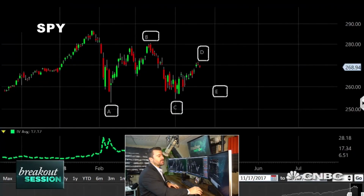Traders, it's time to go short the SPY. Now, I'm not calling a top, saying the market's going to crash or really significantly sell off. I have a way to give you context as to how far the market should fall according to the model that I follow. And before we jump into the SPY chart here, let me show you the model that I am referring to.